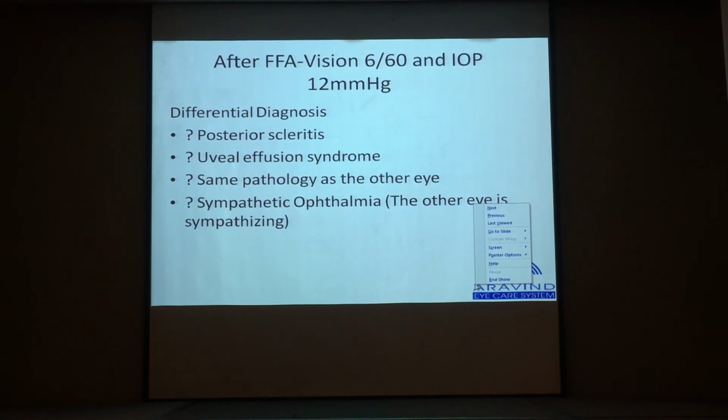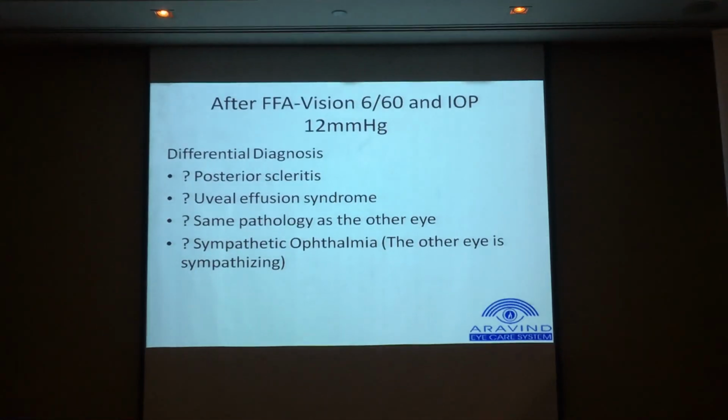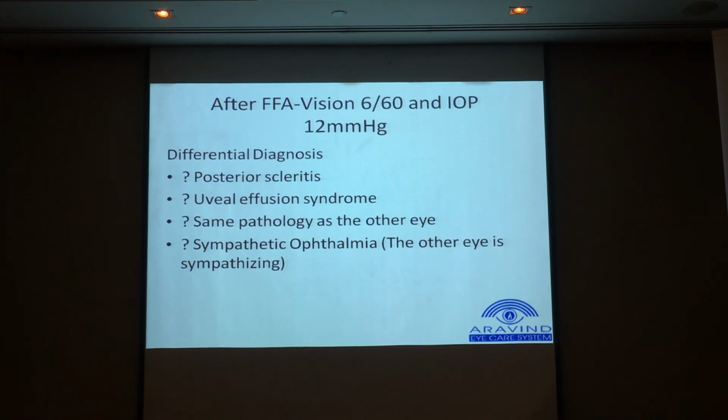I think we reported a series a long time back where it presents without inflammation, just in the retina, in the posterior segment, with a similar kind of picture. The classical teaching is that the first symptom is blurring of near vision, and the first sign is retrolental cells. I think that's a wrong teaching for sympathetic ophthalmia. We have seen so many of these patients presenting as what we used to call posterior sympathetic ophthalmia without any inflammation.